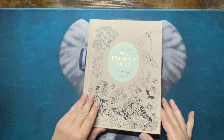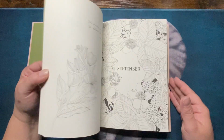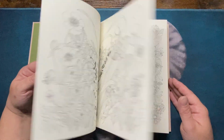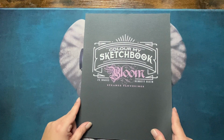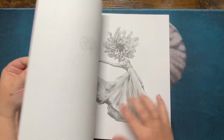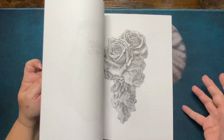The Flower Year. This one I did purchase, and it is very nice, and I love botanicals. The only thing that's put me off starting in it is it's smaller, and sometimes I avoid smaller detail with pencils. So I haven't colored anything in it. And then Color My Sketchbook Bloom. This is by Bennett Kling. I saw somebody do this picture right here, and I fell in love with it. But now I'm a little intimidated by the darker grayscale, and I shouldn't be.